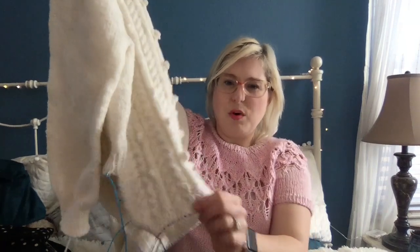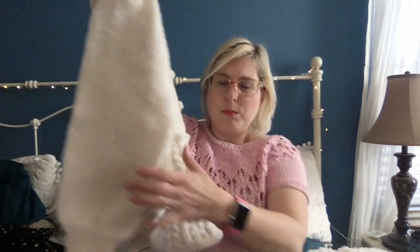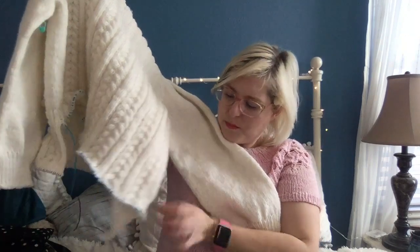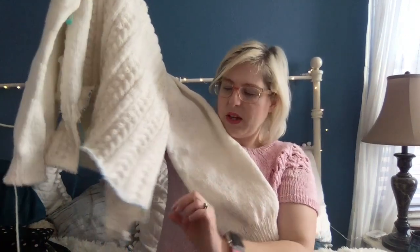I've split for the hem, and I'm working on the front, and I'm on the ribbing now. So I have 1 more inch of ribbing on the front body. And on the back body, I will then have, because I did 3 inches of patterning before the ribbing, I will do 5 inches to make it 2 inches longer, and then 2 inches of ribbing on the back side.